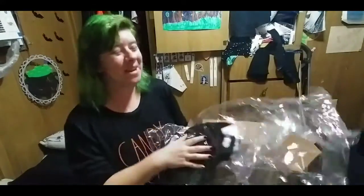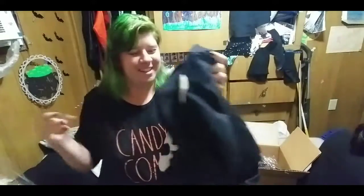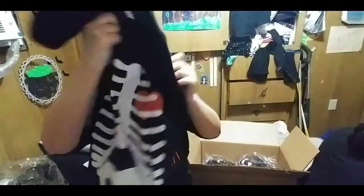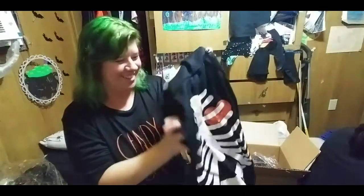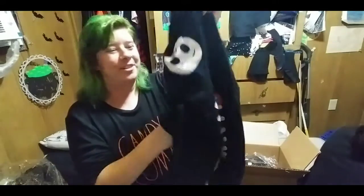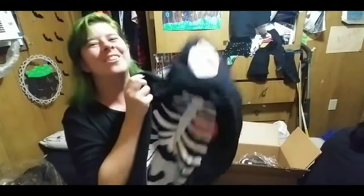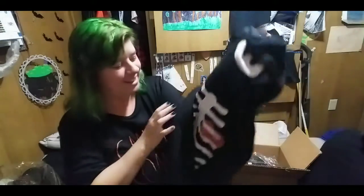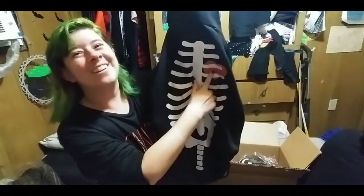This was my big add-on. Oh my gosh, I love it! A skeleton sweater. It's a hoodie for your dogs. Oh my gosh, I got the biggest size I can get for Oreo and Angel for their birthday. So they are going to have such a cool wardrobe. It has a little skull on the hood and a little rib cage with a heart.